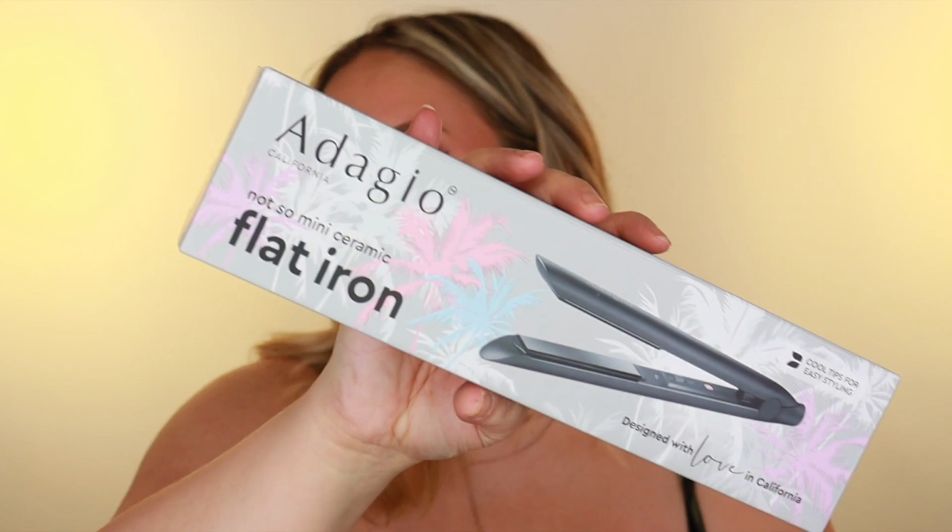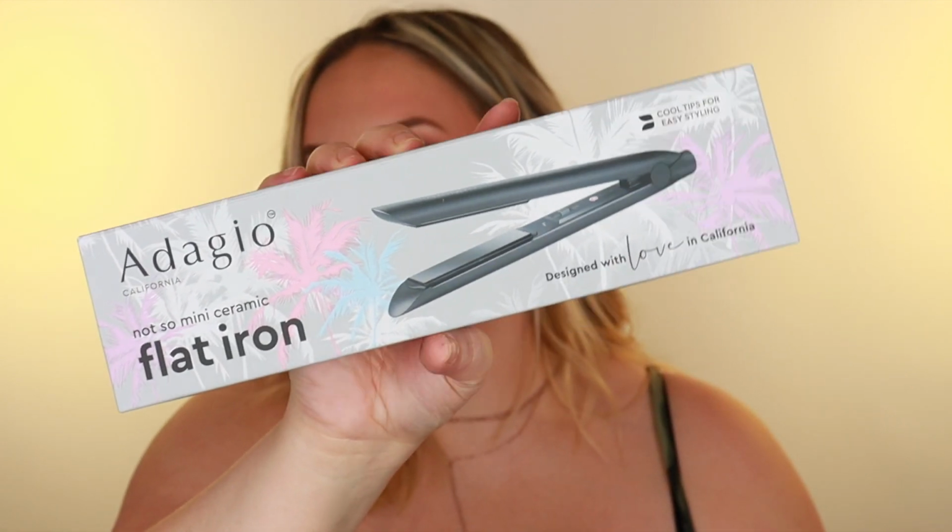I got the Adagio California Not So Mini Flat Iron. I'm definitely not keeping this. I get hair tools for some reason way more often than I could ever need to replace them. And yeah, this just doesn't excite me. Of course, if you need a hair tool, it would be exciting, and if you can use this, great, then hopefully you got it.